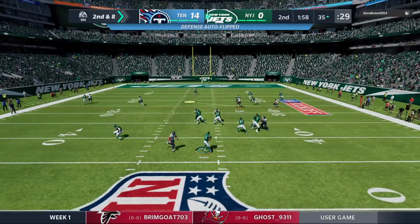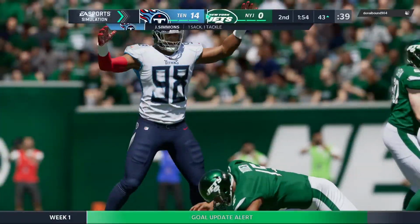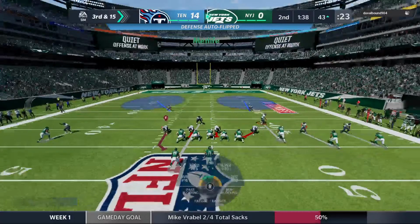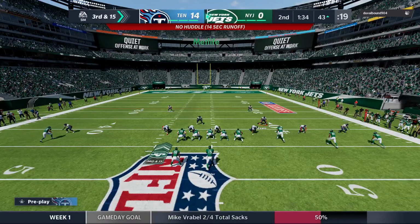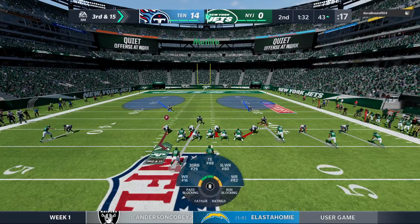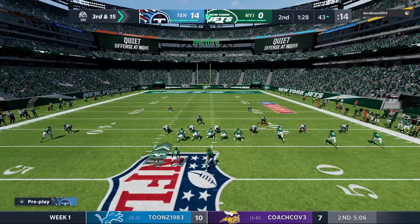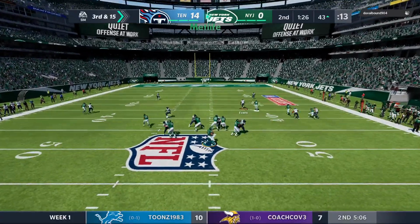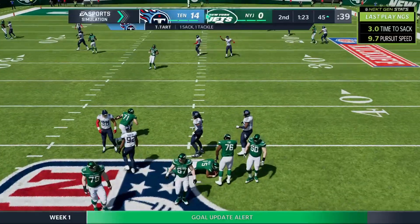Off the play fake, he'll look to throw. Pressure comes, and the Titans able to bring him down. It's Jeffrey Simmons that time who got in to record the sack. Loss on the play. It's now 3rd down. Now on 3rd and long, they'll look to throw. And he's going to go down again.